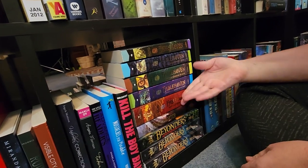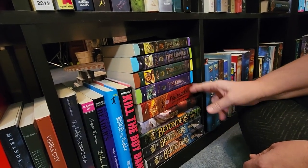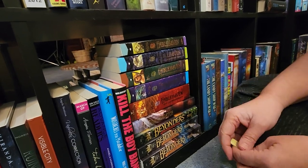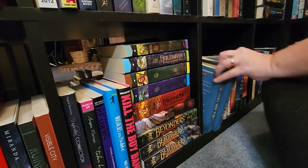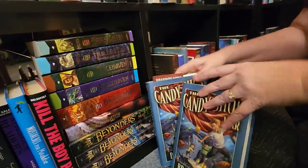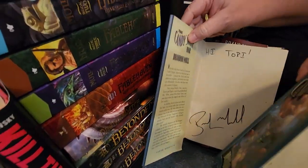And we have his Fablehaven series, and we have his Beyonder series, and then we have Dragon Watch, which I think is a standalone because it's different from the rest. These are more middle grade books. This is book one. Maybe that's another, so probably another series starting. We also have The Candy Shop War by him over here. This one is a standalone, but we ended up with two copies, and they're both signed, I think, to the kids. So we kept them.